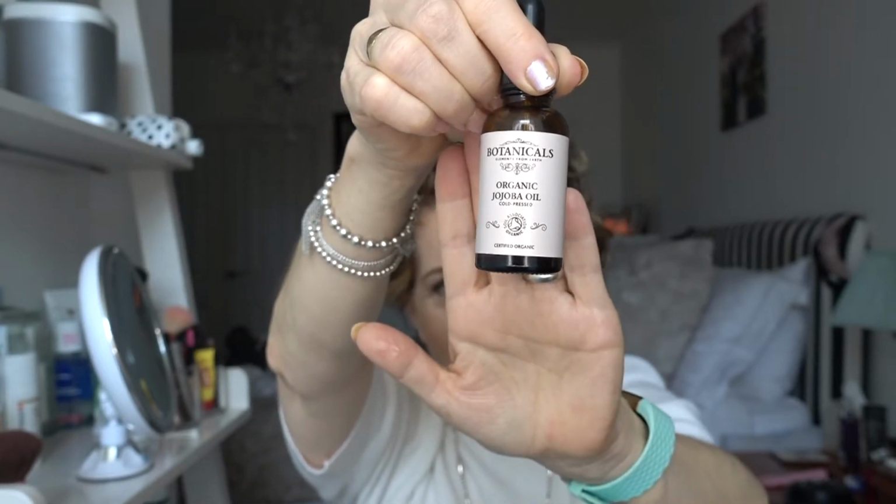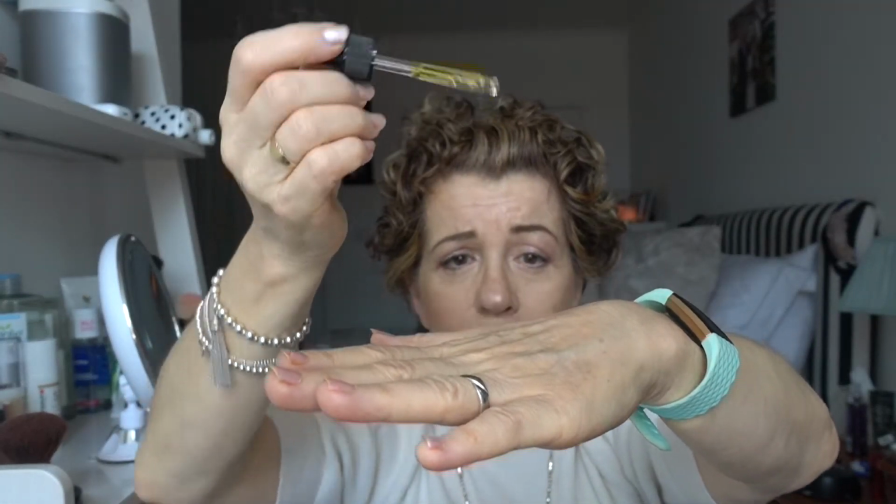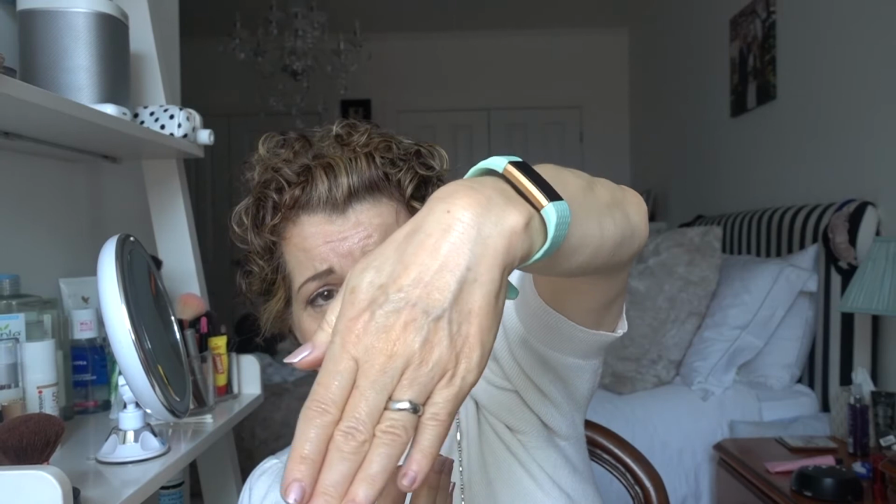So this little pot of magic, if I show you what it looks like, just 2 drops. Let me rub it in. So this is what it looks like. Do not worry about looking oily under your makeup. It actually makes you look dewy.